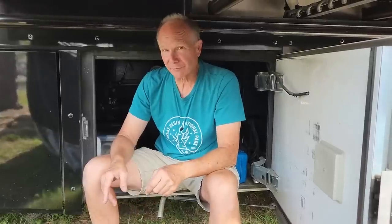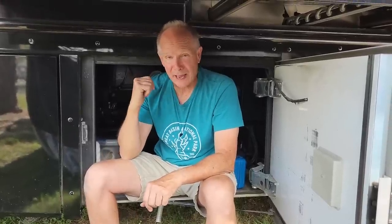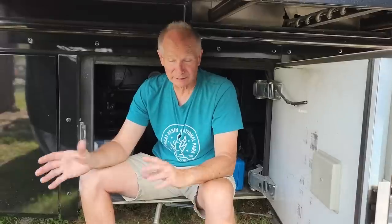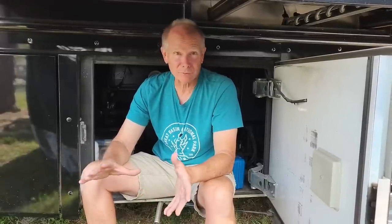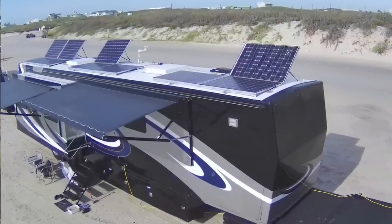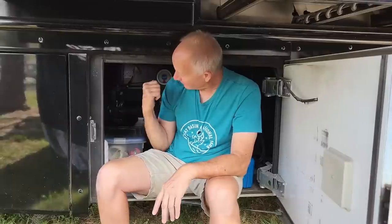So we mentioned four inverters. Those two Magnums supply our 120 volt leg one, leg two. And this is obviously when we're boondocking and we're not hooked up to shore power. The other two inverters are in here.